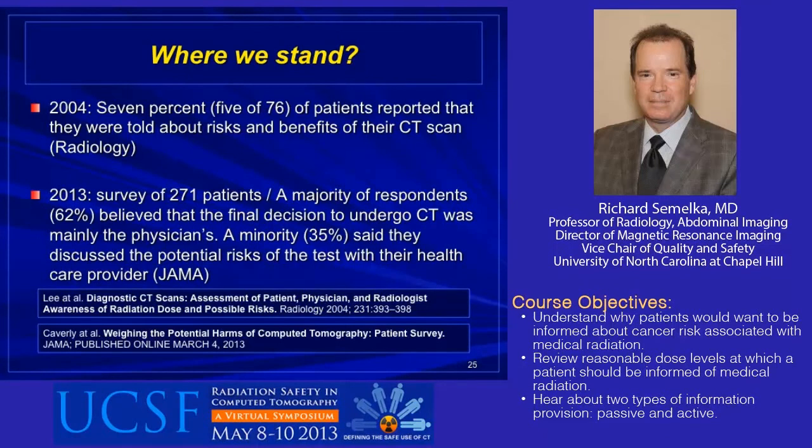Well, very recently, published in JAMA, a 2013 study, which was a survey of 271 patients, a majority of the respondents believed that the final decision to undergo CT was mainly the physician's, 62%, and we certainly as radiologists can well believe that figure. And a minority said that they had discussed the potential risks of the test with their healthcare provider. Well, 35% still seems low, you could say, but perhaps an improvement from 2004.